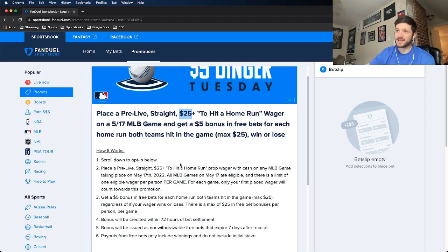Number one, I like to use the OddsJam software to find a positive expected value bet on a player to hit a home run. And I also like looking at games that have a high total. And even better, if you really want to dig into it, you can look at what stadiums allow the most home runs. We're looking at like Colorado Rockies Stadium, Yankee Stadium, Phillies Stadium, something like that. And we're avoiding stadiums where not a lot of home runs are hit, like the Twins or the San Diego Padres. So overall, Dinger Tuesday is definitely the most popular promotion that FanDuel runs during baseball season.